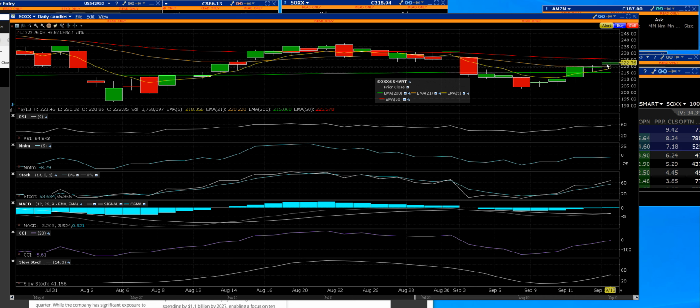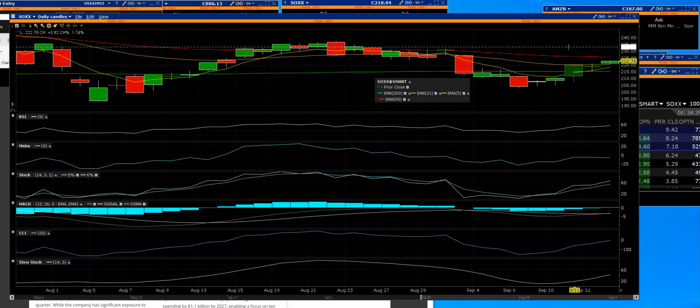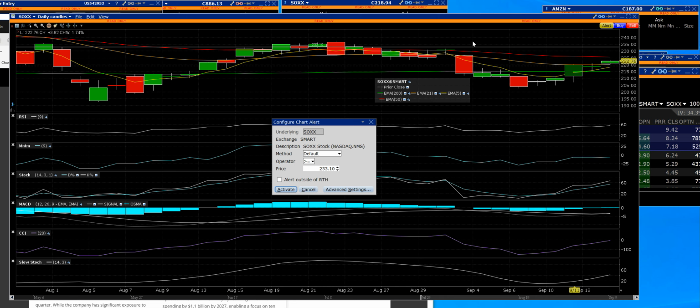It's good to trade. Listen, when we called the top up here at resistance, we came straight down and it was time to go long. We can go up 7 days. We're not done. If this breaks above that moving average, that's our next resistance level, right below 235, let's say.